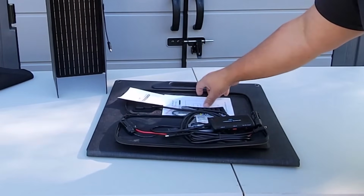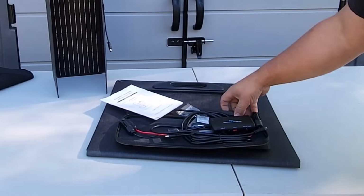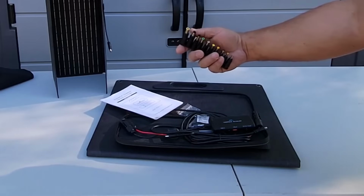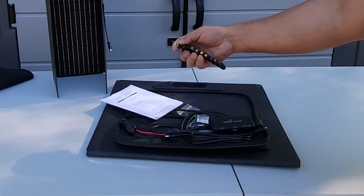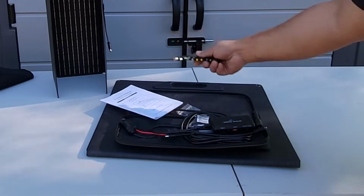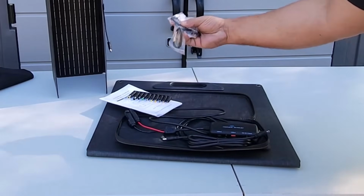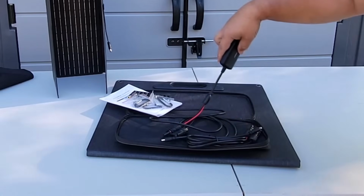Here's our warranty, our owner's manual. It's very nice that they do bring this, by the way, because it has a whole bunch of variety as far as input ports of different sizes. This one also brings 4 carabiners, pretty much the same.